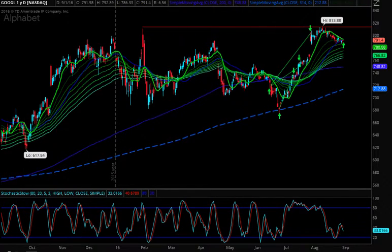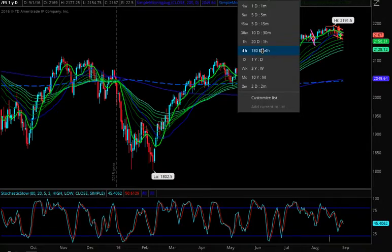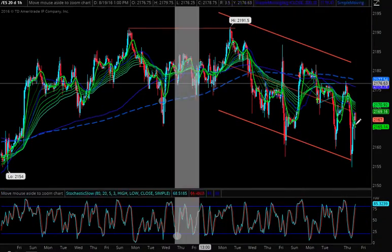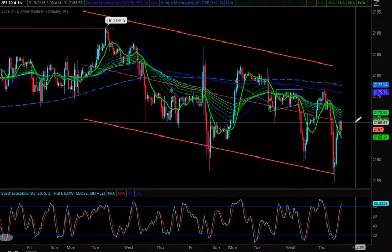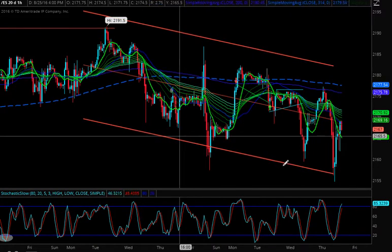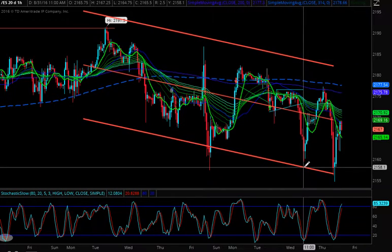S&Ps, I don't know. S&Ps is just kind of a hedge. We bought well today off the lows, just covered some puts, or we sold some puts out, right? And then I bought a little bit intraday, and we got a bounce here off the lower regression channel. So this is why I use them. It works pretty well.